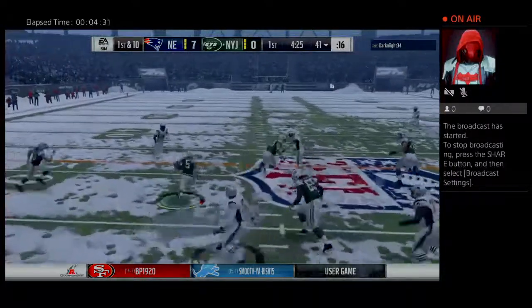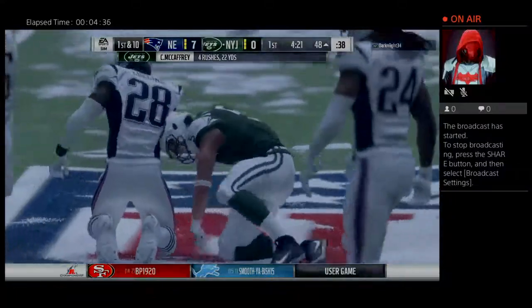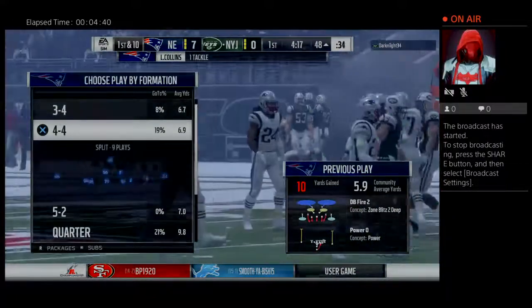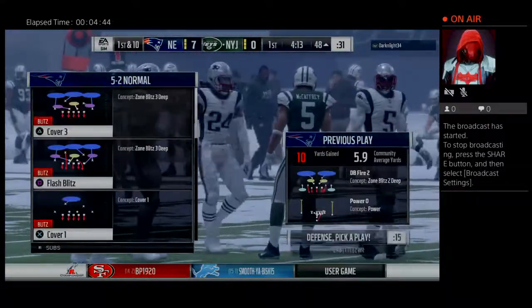Back to the ground on first. It's McCaffrey. And he'll be taken down, but not before he gets into enemy territory. 10 yards is the pickup. Good enough for a Jet first down. And that's how you run the football and run it successfully.